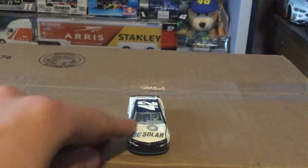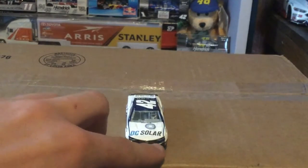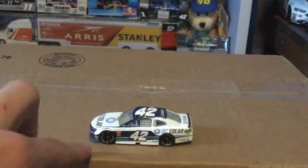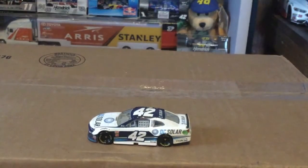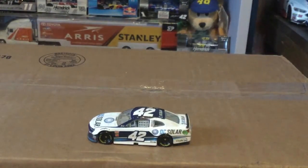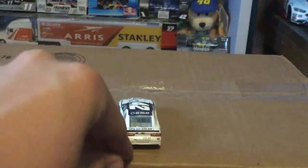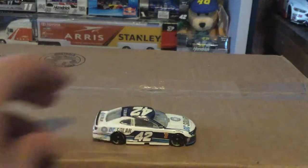You've got DC Solar on the hood, of course. You've got these blue lines going across the hood as well, along with this blue bumper, this light blue. I love this light blue on the splitter. You got a blue top with the white 42. You got some squares that lead into some streaks across the side here. You got Credit One Bank. You got DC Solar. Pretty cool. Blue A-pillars. You got DC Solar on the back, deck lid, and roof. You guys can see on that car. And there's the other side.